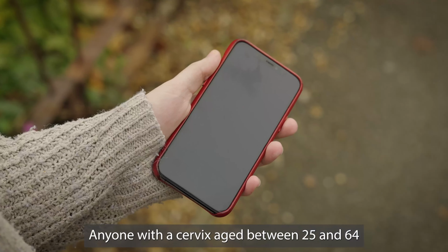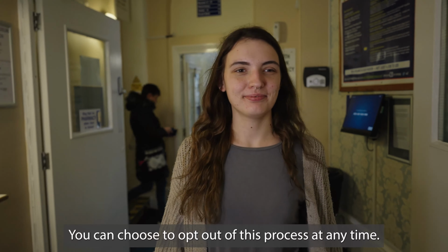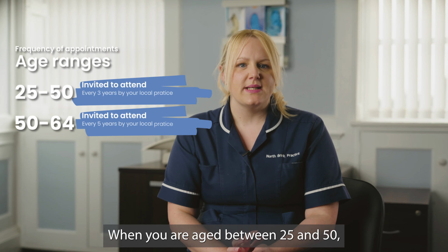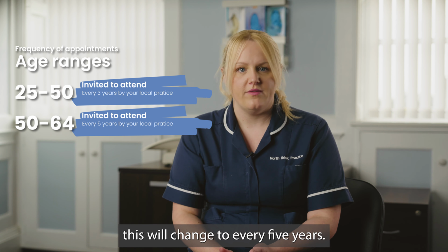at your appointment. Anyone with a cervix aged between 25 and 64 who is registered at a GP practice will be invited to have cervical screening. You can choose to opt out of this process at any time. When you're aged between 25 and 50, you'll be invited to attend every 3 years, and from 50 to 64, this will change to every 5 years.